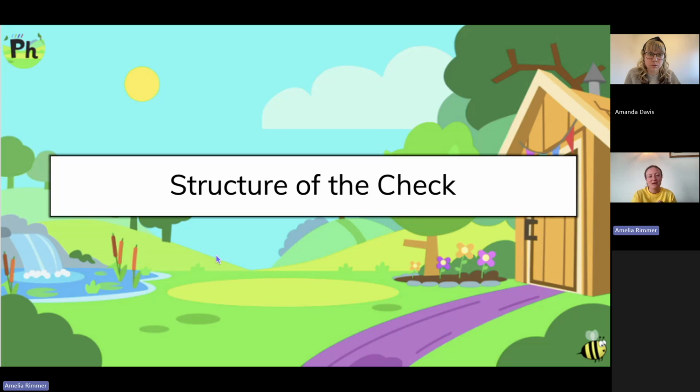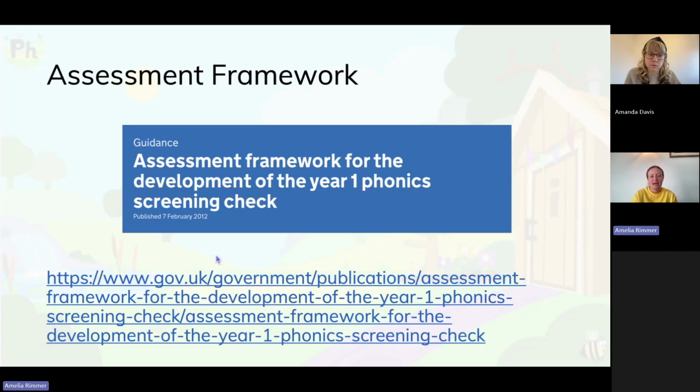Okay, I'm going to talk a bit more deeply about the structure of the check itself next. And then after that, we're going to talk about the planning and all the resources that you've got that could really help support that. So the structure of the check is all outlined in the assessment framework for the development of the Year 1 Phonics Screening Check, which is available on this link, or if you Google it, you'll find this as well. So it is very clearly defined.